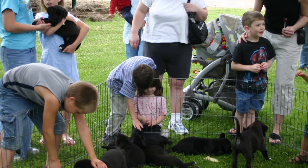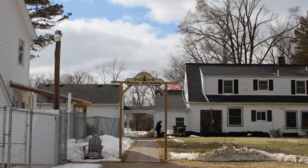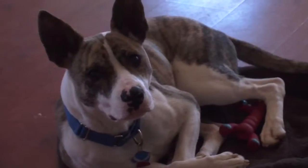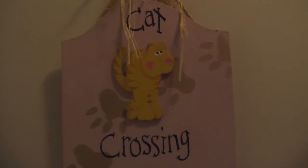They actually were able to purchase a small home in downtown Fenton where we weren't really allowed to house a lot of animals. We just had a few cats, and the dogs would come in from foster homes on the weekends. We were in that location until about 8 years ago. We have much more room, so we're able to house the dogs here at this new location, as well as a lot more cats than what we were able to house before.